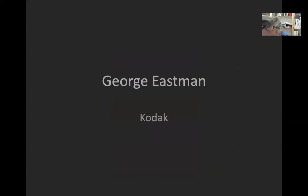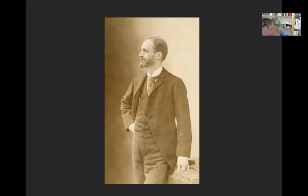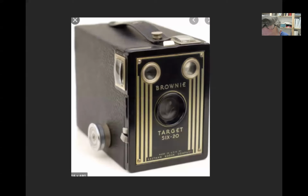And that's Maddox again. George Eastman, Kodak. George Eastman came into prominence in the late 1890s when he was formulating the Kodak company and into the early 1900s and through World War I. This is him as a young man. He worked for a bank. And that's a Brownie camera, very similar to the one I held up and showed you.